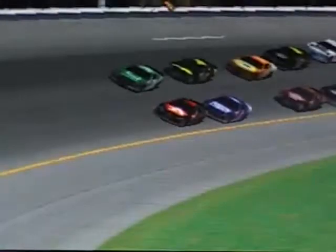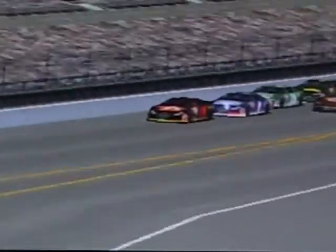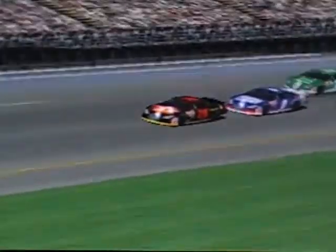Keith Batson on the inside for the lead, getting help from the number 9 car of Justin Acosta, one of the 8 rookies in this field. Keith Batson now out in front. This time by, there'll be 4 laps remaining here in the Daytona 500.